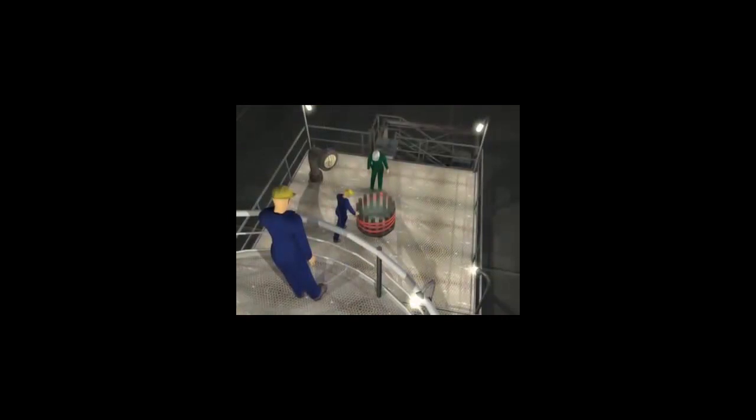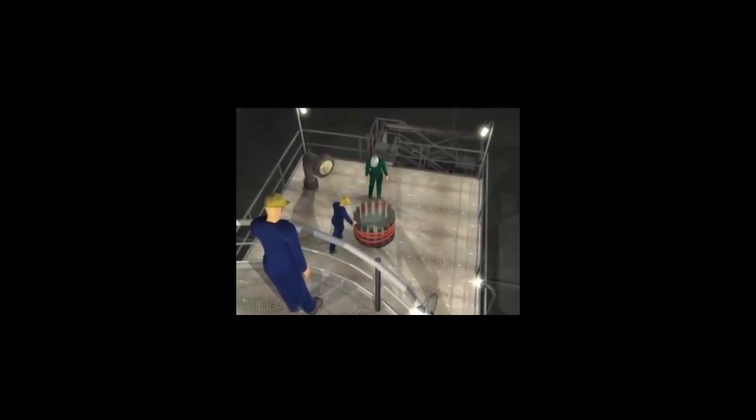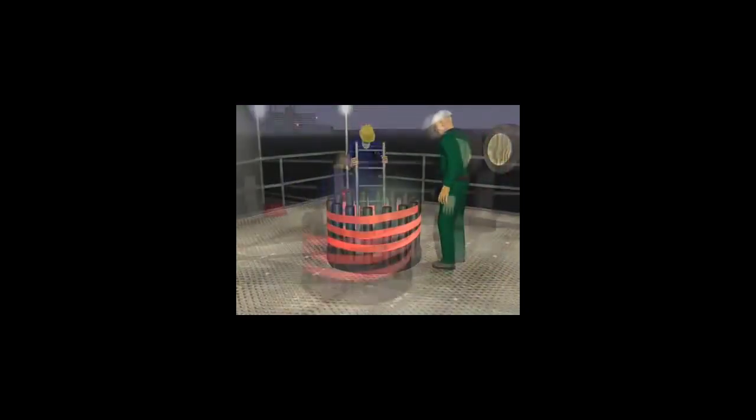What happened next added to the tragedy. An eyewitness saw the foreman and the contract administrator peering into the reactor. The stricken worker was lying unconscious inside. The foreman quickly inserted the ladder into the reactor and climbed down to help his fellow worker. But without a breathing apparatus, he too collapsed from the lack of oxygen.